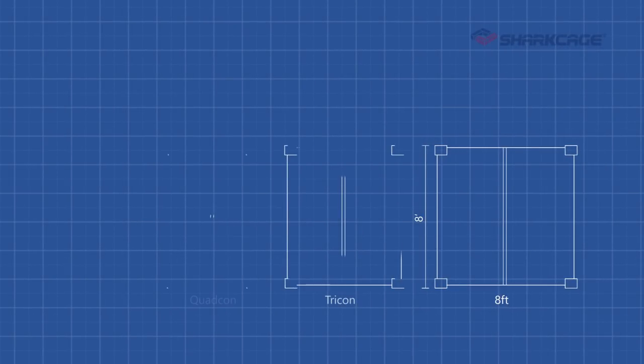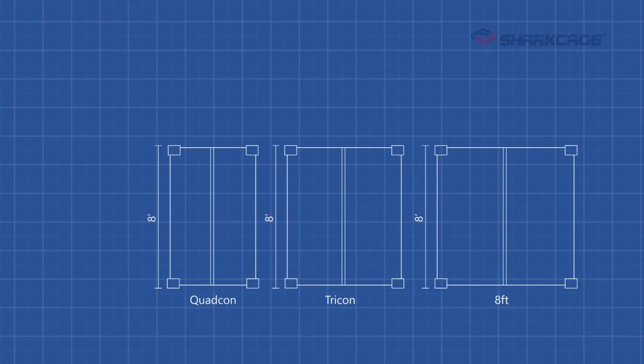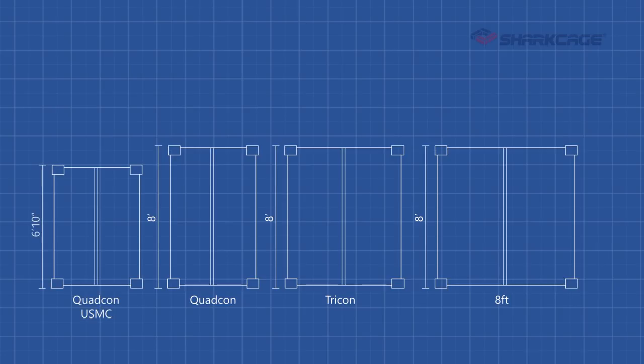The Tricon and the Quadcon are based on the 8-foot version of the 20-foot container, but divided by 3 or 4 respectively. The lower 6 feet 10-inch version of the Quadcon is also quite common and serves as a standard for the United States Marine Corps.